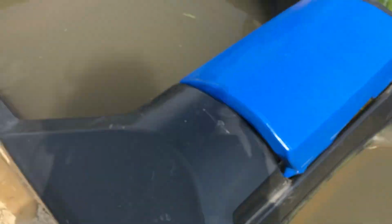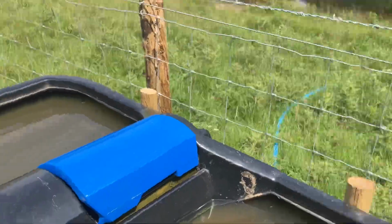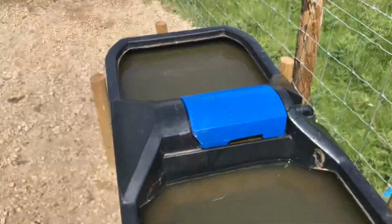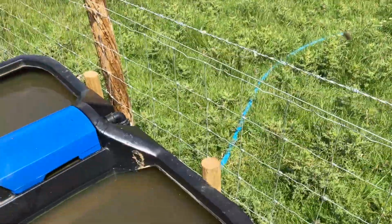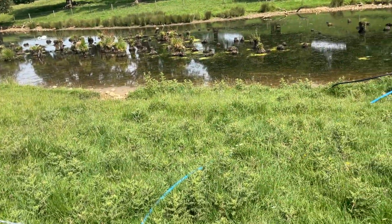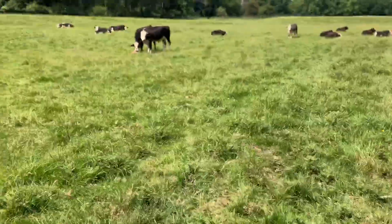Which that should be in there. Try not to drop my phone. I don't know how they've done that. A bit more force needed. So yeah, it's actually really cool. So far seems to be working. I think they've got the pipe well dug in so that it shouldn't ever dry out.